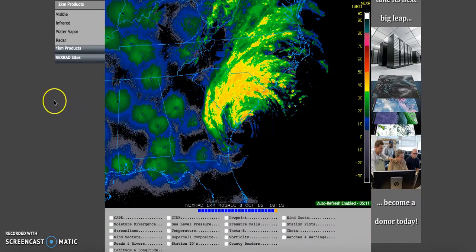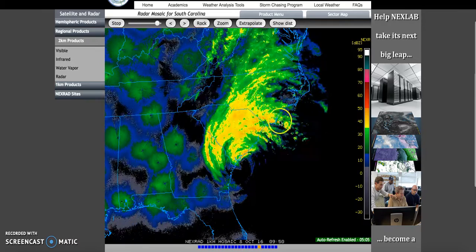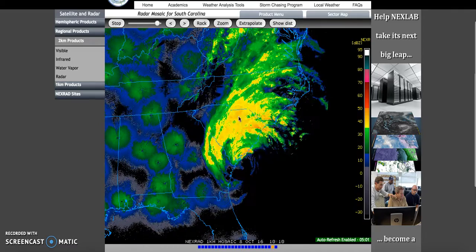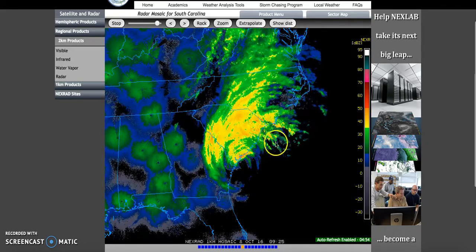And if we look at the bigger picture here, you can see that overnight, over the past 5 or 6 hours, not much has changed. It's pulling all this moisture off the Atlantic, sending it right into the Carolinas. Poor eastern South Carolina is going to get a tremendous amount of rainfall totals before this is said and done, as this thing skirts off the coast.